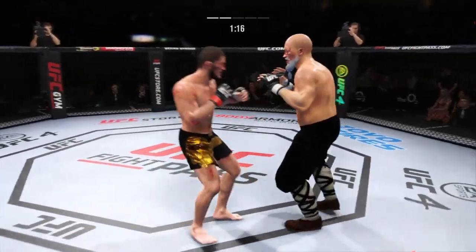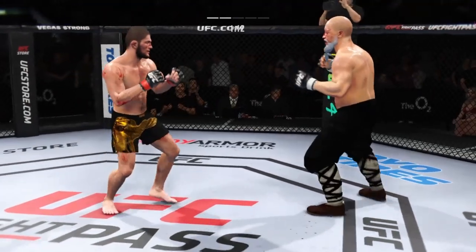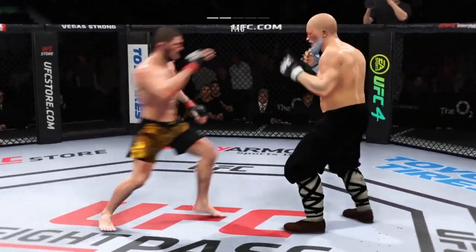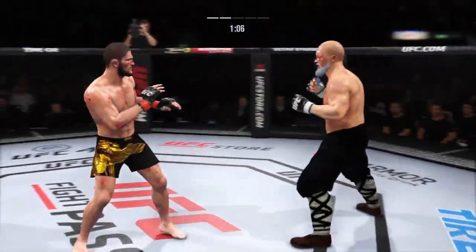Circling towards the left now. Good stick. All right, well, he's landed some good shots tonight, but there's no three-piece, there's no soda. More often than not, it's one and done. He's not even getting a combination.